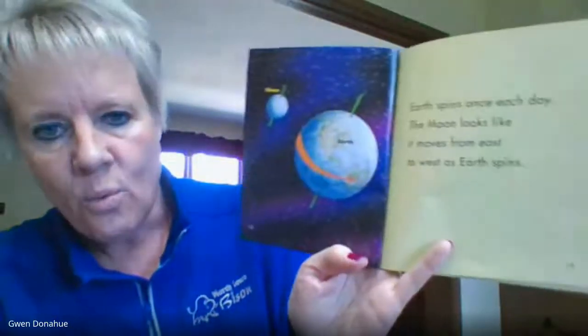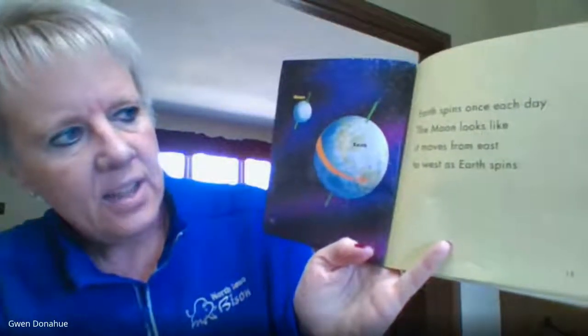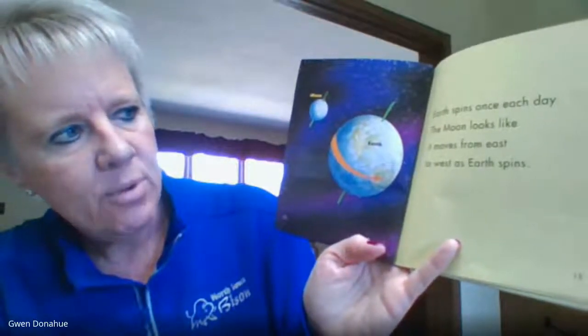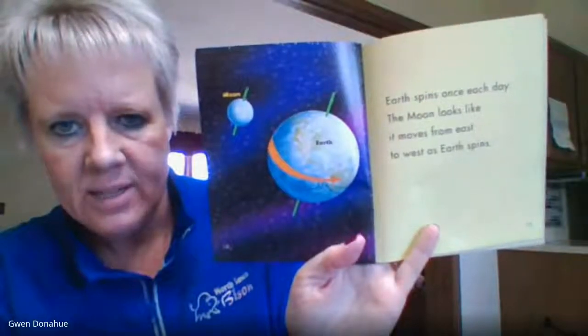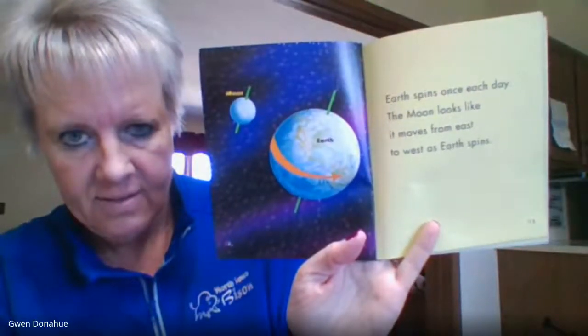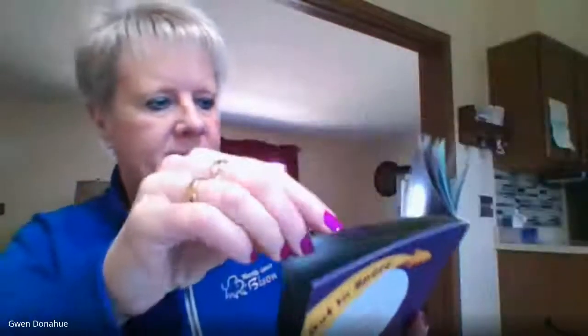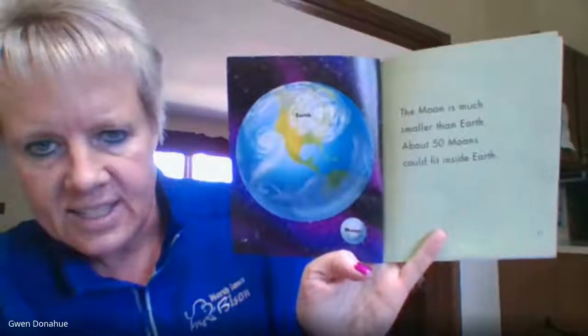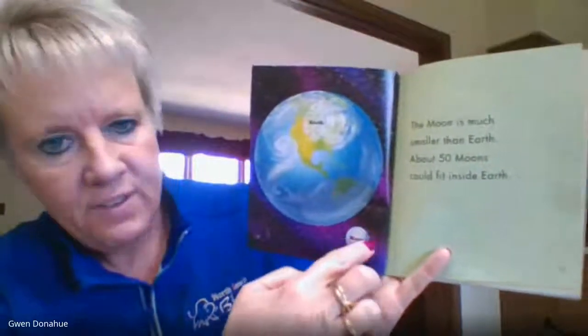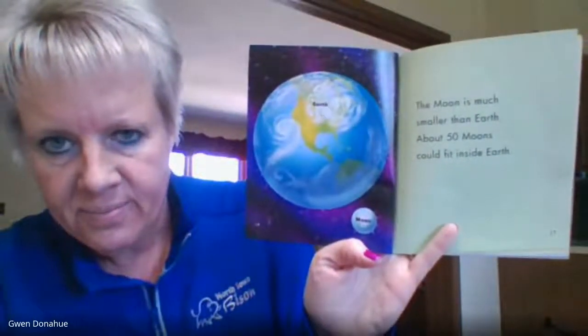Earth spins once each day. The moon looks like it moves from east to west as the Earth spins. The moon is much smaller than Earth. About 50 moons could fit inside the Earth. So we would need 50 of the moons to fill up the inside of the Earth.